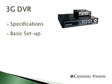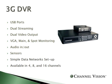Now, we're going to reference the 3G series DVR today, and we're going to talk a little bit about some of the specifications and what that means to you, as well as how to set it up on the network. I'm going to show you about 7 steps and just show you how easy it is to get it live on the network. You don't have to be a network guru to get this. You just have to be able to follow a couple simple steps.